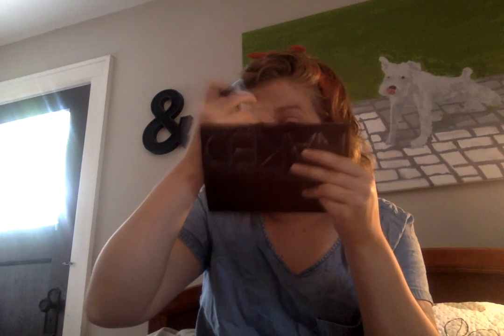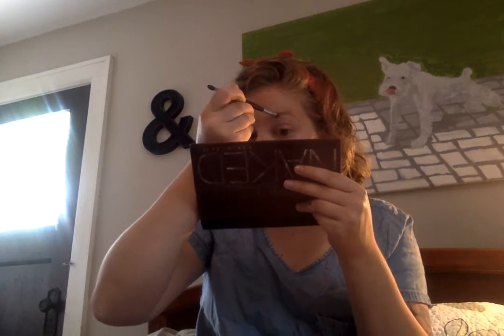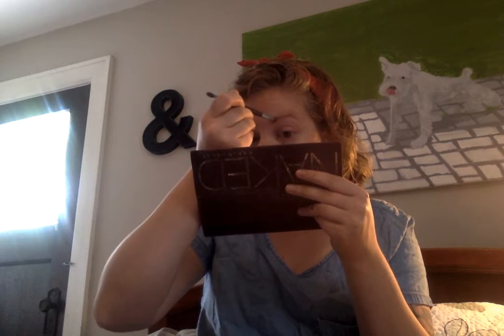Then to fix the shadow on the right eye, I'm just going to take a clean, fluffy brush and dust really lightly against the edges of where I want that shadow to end. It's a very quick fix, just kind of cleans it right on up.